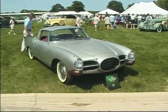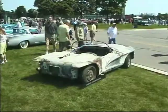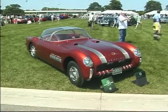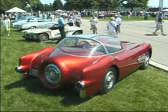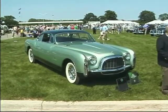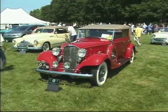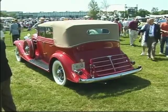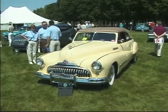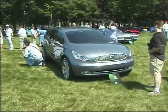1956 Nash Rambler Palm Beach. The backside of the Rambler Palm Beach. The backside of this Cadillac concept. 1954 Pontiac Bonneville Special. 1953 Chrysler Thomas Special, body by Ghia. 1933 Buick Convertible Phaeton 88C. 1948 Buick Roadmaster Convertible. 2003 Buick Silentium. This was at the International Auto Show in Cobo Hall.